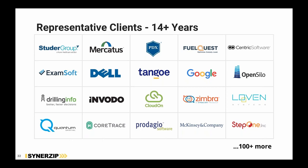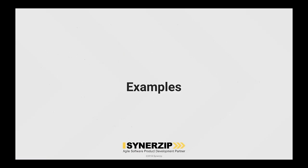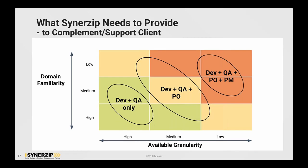So with that, let's come back to take some questions. So one question, I think if we can just bring back the Synerzip page and leave it at that and we'll take questions. Maybe this page is fine too. So one question here someone asked was, in this green section, when we say dev plus QA only, is it best to have dev, QA plus PM plus PO in the green?